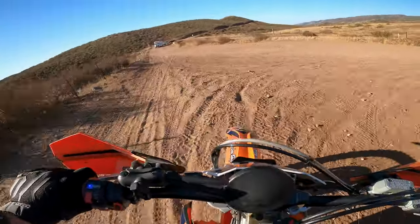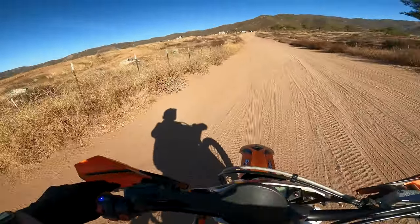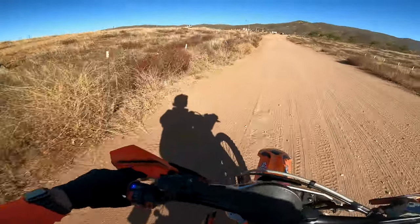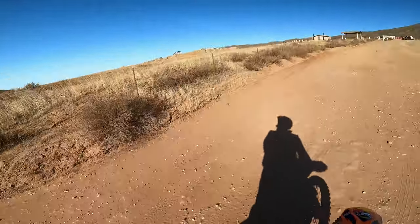These guys come in. I think these guys actually rent these quads out. This is a 4x4 track. You can see the Jeep.